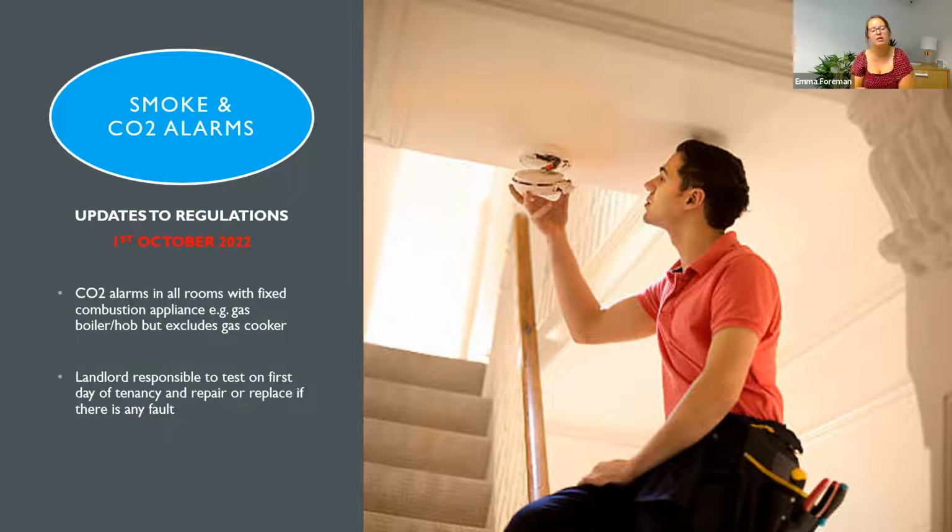The reason why we think they're saying you don't have to have it if you've got a gas cooker is the likelihood is there's going to be a boiler in the kitchen, so you're going to have a carbon monoxide alarm anyway, but that leaves it a little thin. So that's where we are waiting on clarification, which will come out probably very close to the 1st of October, which is slightly annoying, but the government like to do everything last minute. But once we've got that, obviously we can confirm.